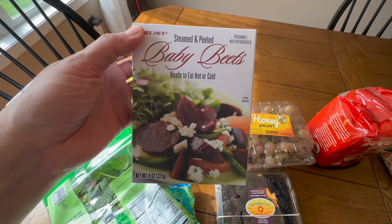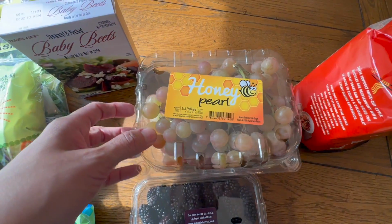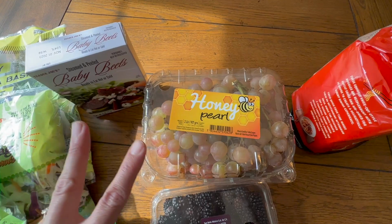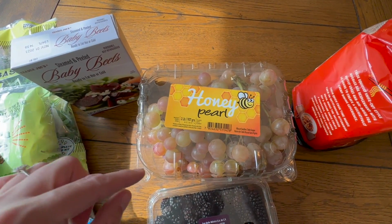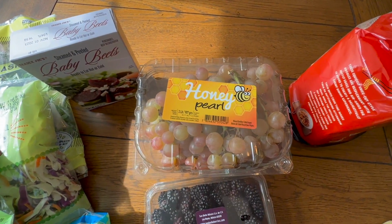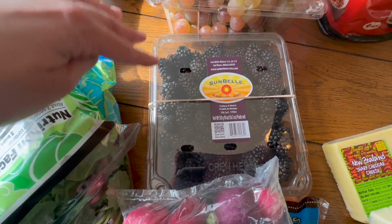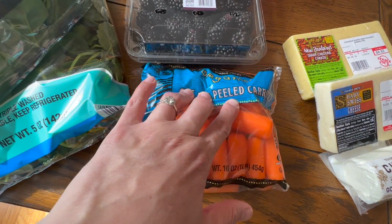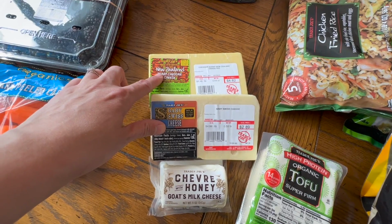Also got a box of the steamed and peeled baby beets. These are ready to eat. There's a good amount in this box. I showed these in the store. I could not leave them behind. I am so into these novelty grapes. There are the cotton candy ones. There's the strawberry flavored grape. These are honey pearl. I've never actually had these before, and they just look so delicious. So I went ahead and grabbed those. Also got a box of the Sunbell blackberry. Such a good price for such a big box. We were freshly out of baby carrots, so I went ahead and got a bag of the organic cut and peeled carrots. Then I did pick up some of the Trader Joe's cheeses.